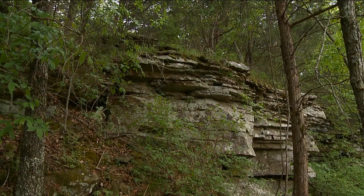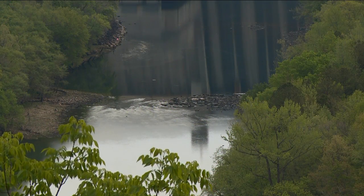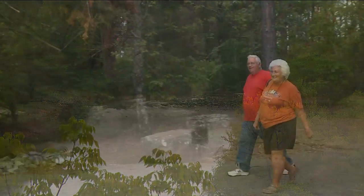So, you know, it's interesting seeing the history with the dam. And the hatchery, that was interesting. We thought that was interesting. I was wondering where the cold water was coming from to raise the trout.